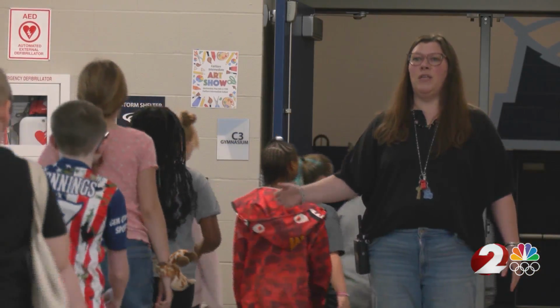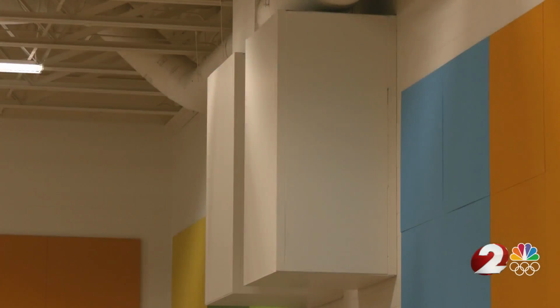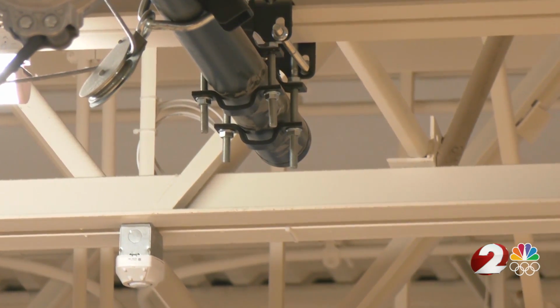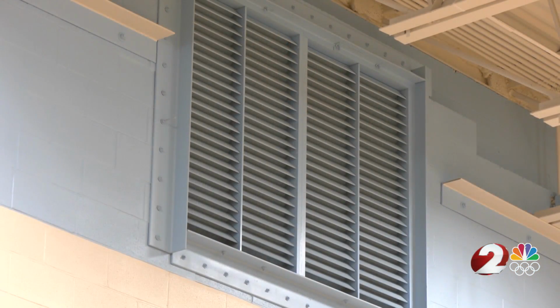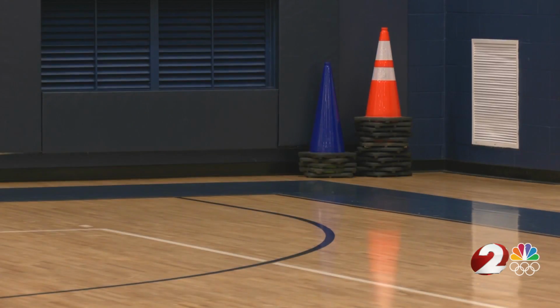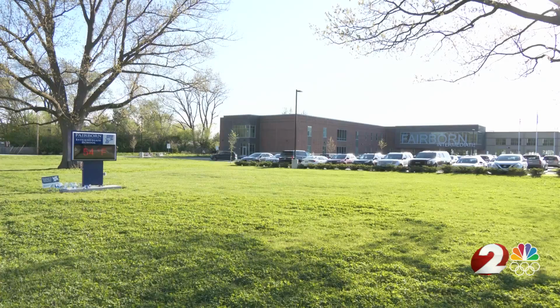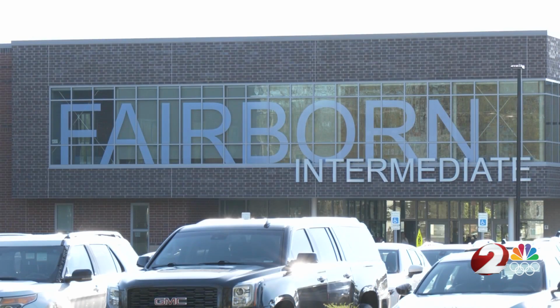Get outside, you're nice and quiet, get in your line. The walls are also 3 times thicker than a normal gym, and the roof has a concrete decking to prevent uplift from the winds. Even the vents are especially designed to release pressure to prevent the building from collapsing. Last year, we had to evacuate the buses due to a really heavy storm, and we brought everybody in. Fairborn Intermediate and the new high school, which is still under construction, are all equipped with new storm shelters.